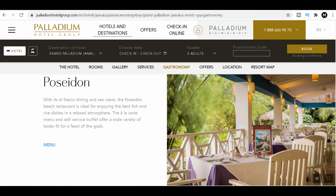The third restaurant I suggest is Poseidon. It is off the beaten path. It is where all the water sports are. Anyways, the food there was really good seafood. We had mussels, clams, stuff like that. It is overall a really good seafood restaurant. That is definitely my third suggestion for when you're at the Grand Palladium.